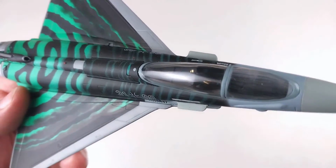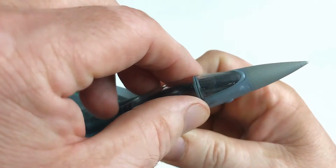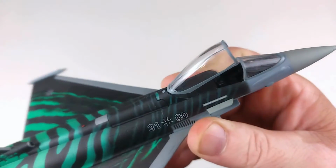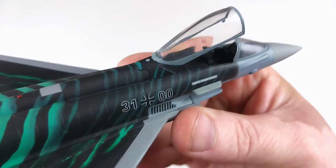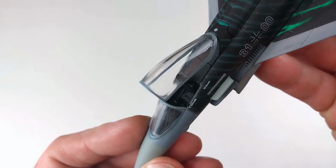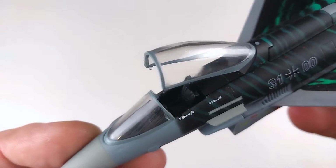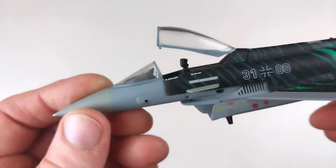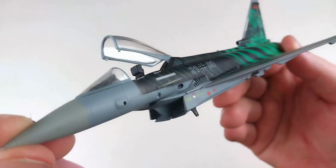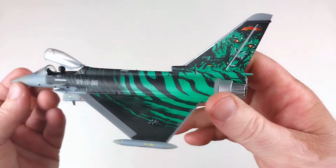Have a little look at the cockpit. I wonder if we can get our fingers to open this up, which we sort of can, but it's still kind of hard to try and get in there to show you some detail. Let's try it this way. There is a little bit of minor detail in there. It's just really hard. I will try and get some photos of that so you can see it after the video in the photo montage. You can check it out with a bit more detail.